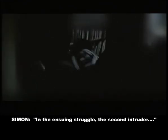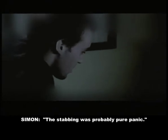That was a big mistake. In the ensuing struggle, the second intruder has actually stabbed him with the Swiss Army knife. The stabbing was probably pure panic. Even so, it was nearly fatal.